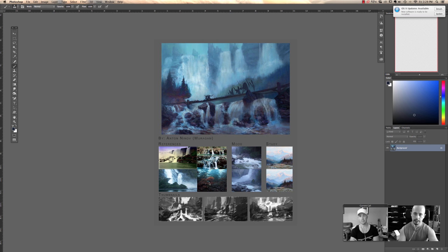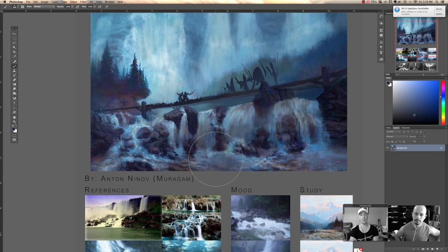Well, if the name of this card or the description of this card was Battle on the Bridge or something like that, then this would be perfect. Granted, the character is a little bit small.